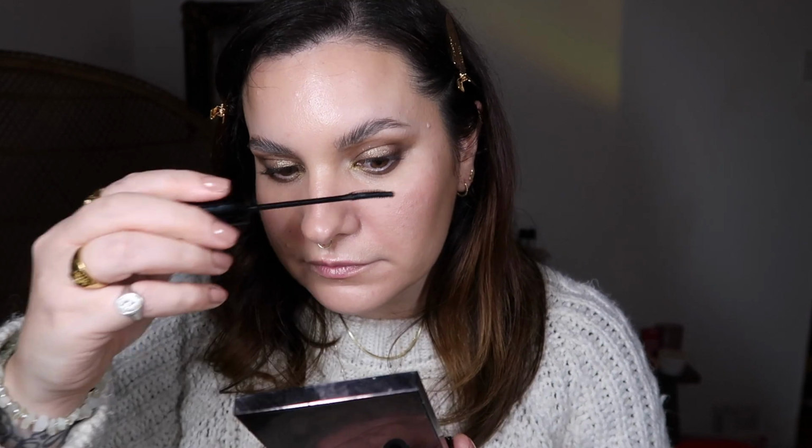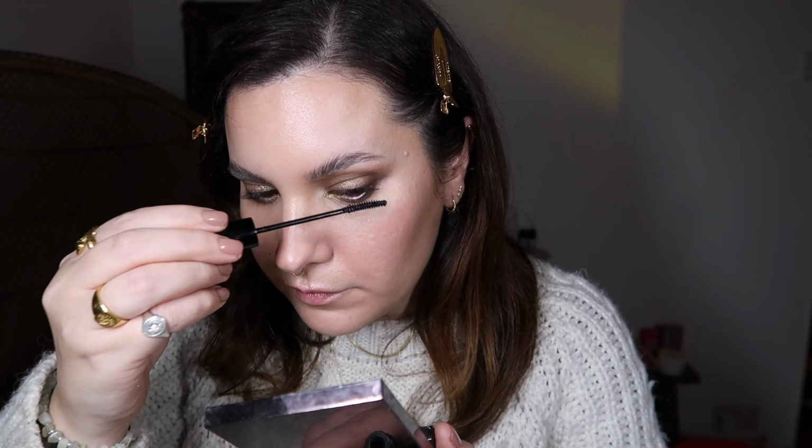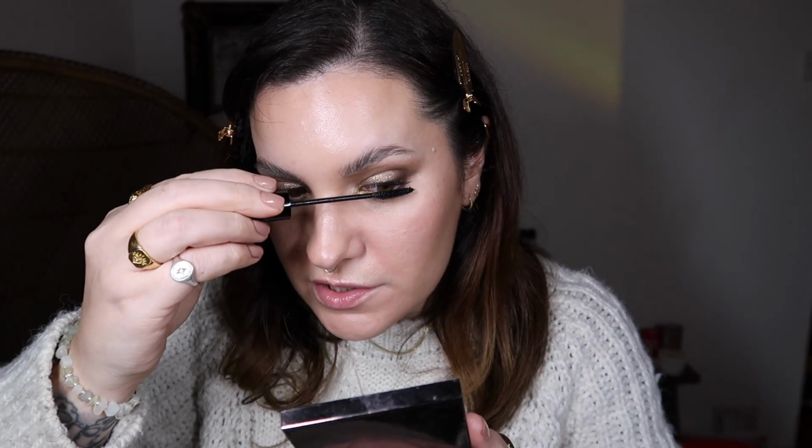This is the Victoria Beckham mascara. I love this mascara. My friend Tori turned me onto it. And it's such a good one. It's a tubing formula, meaning it stays in place. It doesn't rub off. When you rub your eyes, it doesn't give you panda eyes. It's just gorgeous.